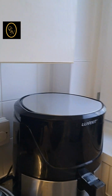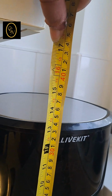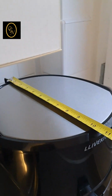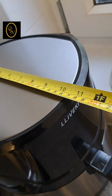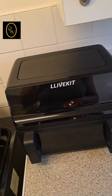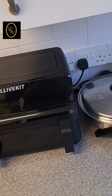Now this one is longer. This one is about 13, as you can see. That's about 13. And then if I measure that way, and then you see the measurement, that's about 10.5. So both of them, especially this one, because I've used it, I've not used this one, as you know, I've just unboxed it, but I'm very sure it's going to be as good as this one.